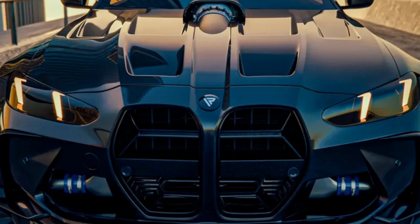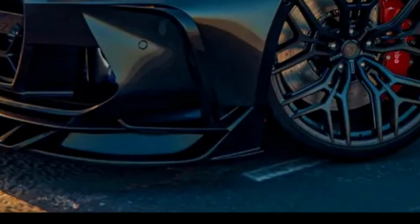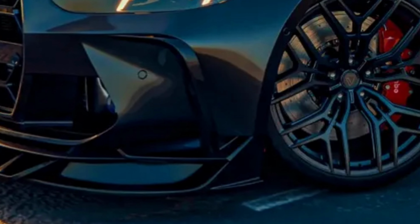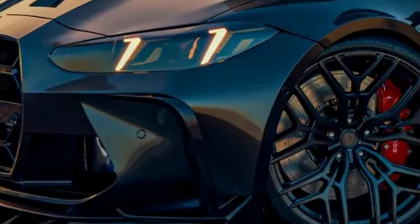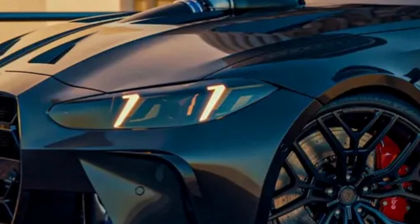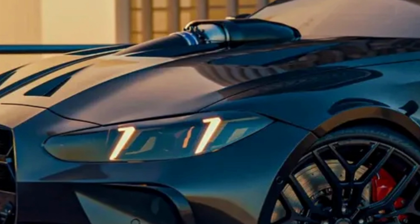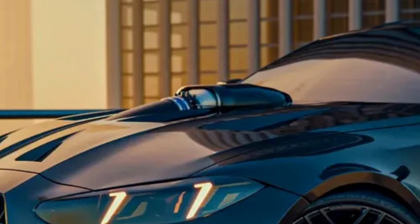Today we are diving deep into a machine that doesn't just drive, it hunts. This is the 2026 BMW M4 Black Cobra. If you thought the standard M4 was aggressive, this edition takes that DNA and turns the intensity up to 11. It's dark, it's dangerous, and it's arguably the most intimidating coupe on the road this year.